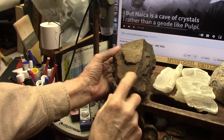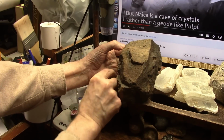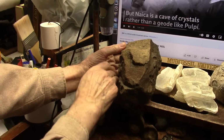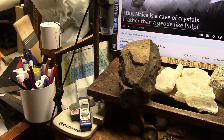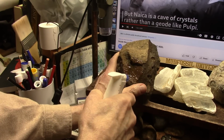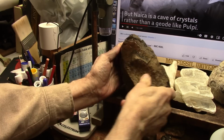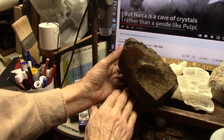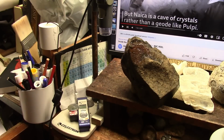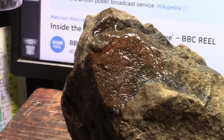Now watch this right here. You see this? This is very cool. I'm going to put a tiny little taste of water on there. And within, I would say, less than 30 seconds, that's going to turn almost brilliant red. All right, you ready? Here it comes. You see that? I don't know if you can or not, but I sure can. You see that?